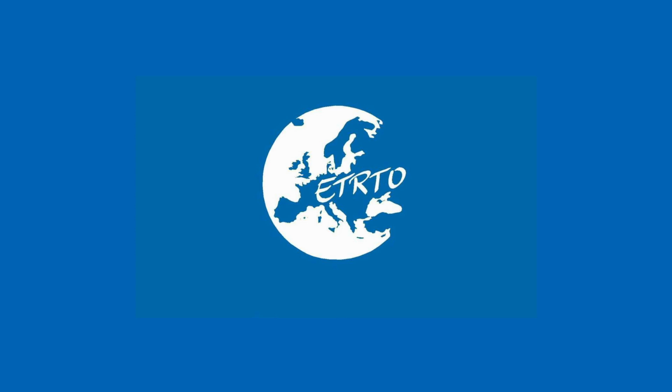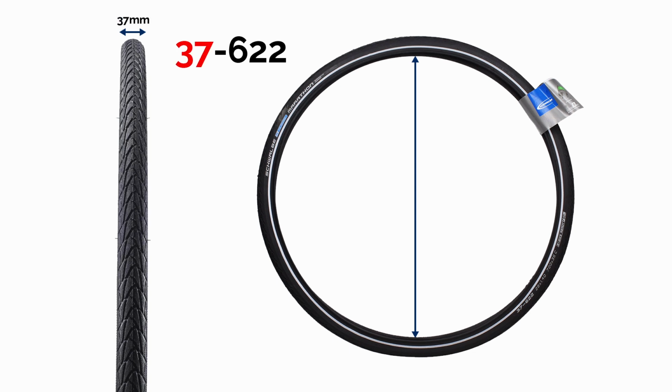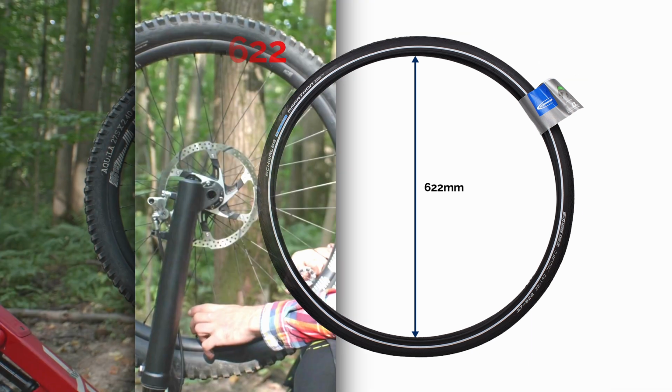It specifies tire sizes using two key measurements in millimeters: the width of the tire and the inner diameter of the tire. For example, a tire marked as 37-622 means it is 37 mm wide with an inner diameter of 622 mm.